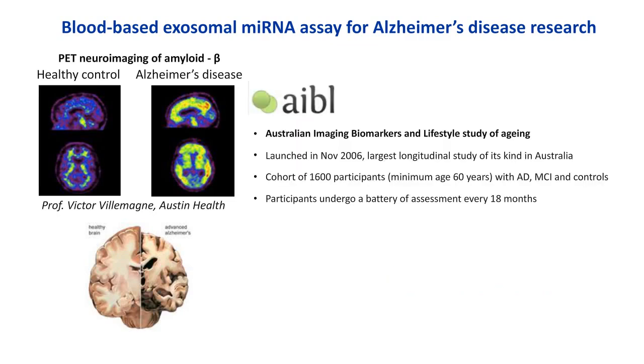So we collect our samples from a cohort in Australia called AIBL, the Australian Imaging, Biomarkers and Lifestyle Study of Ageing. It was launched in 2006. It's one of the largest longitudinal studies of its kind in Australia. It currently contains 1,600 participants, where the minimum age is about 60 years old.